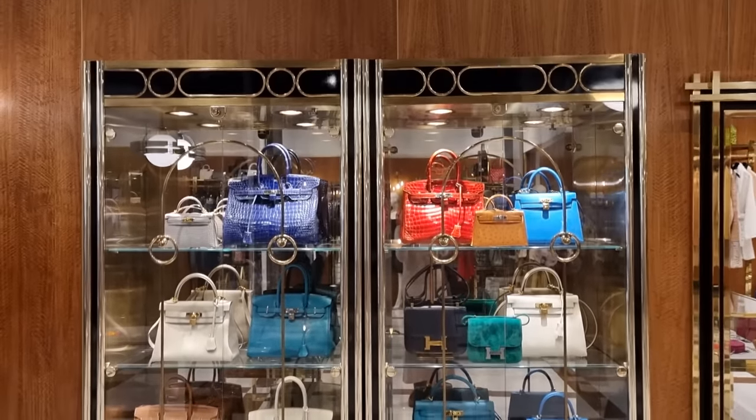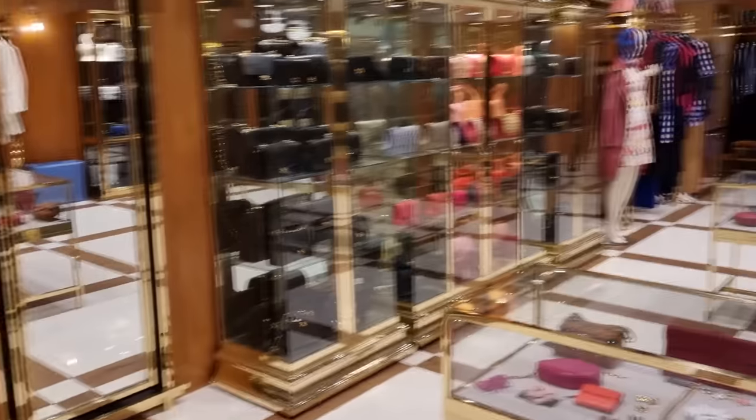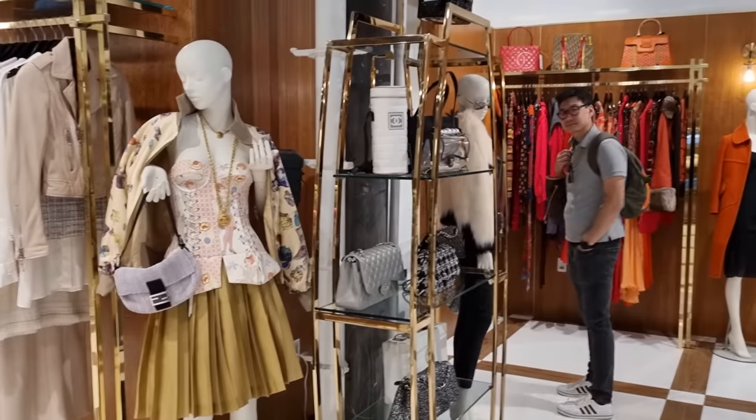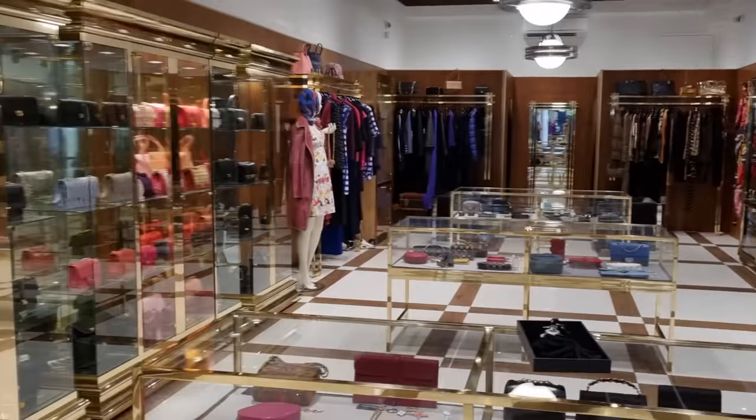And I mean, look at this. This is what I mean. This is the entire shop. Honestly, my husband can just leave me here for a couple hours. I'm gonna have stuff to do.